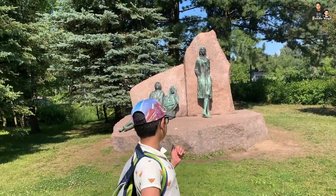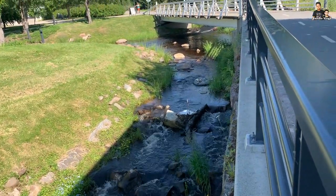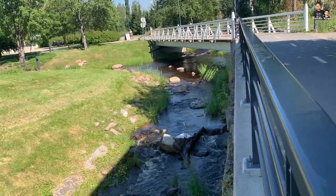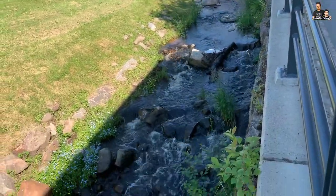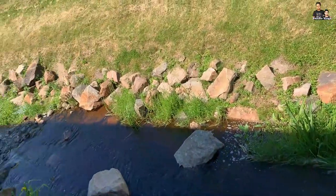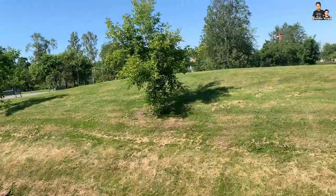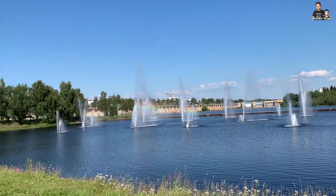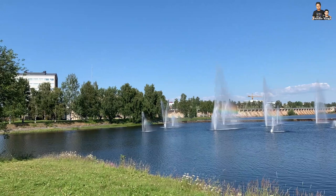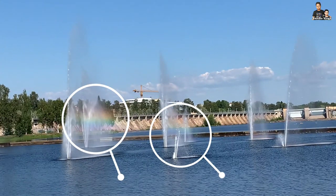The statues are taking lots and lots of vitamin D. There were also so many fountains over here, and we also saw rainbows on 2 of them.